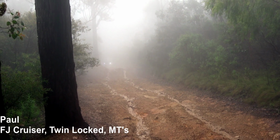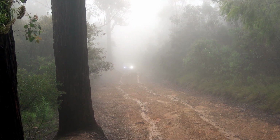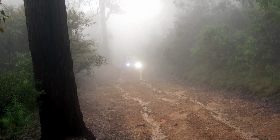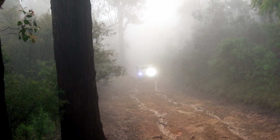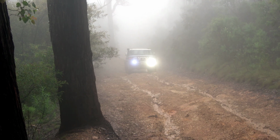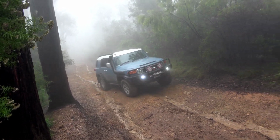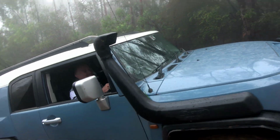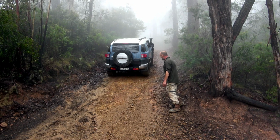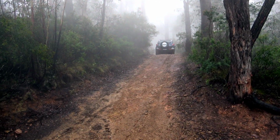And now Paul coming up next in his FJ Cruiser, which is also twin locked. Very capable rig. Ruts and... Top job, mate. Sensational. I think I found the limit of my tyres. You have.